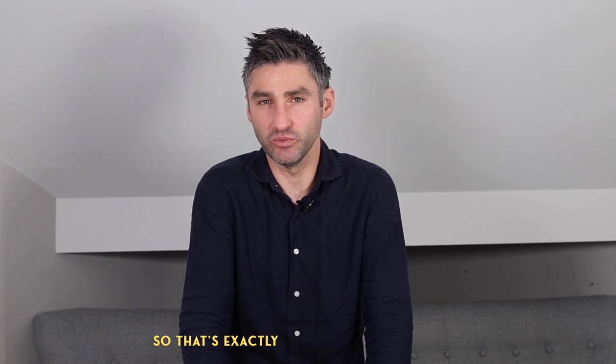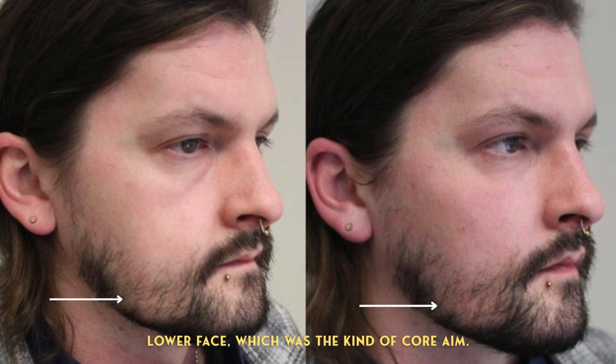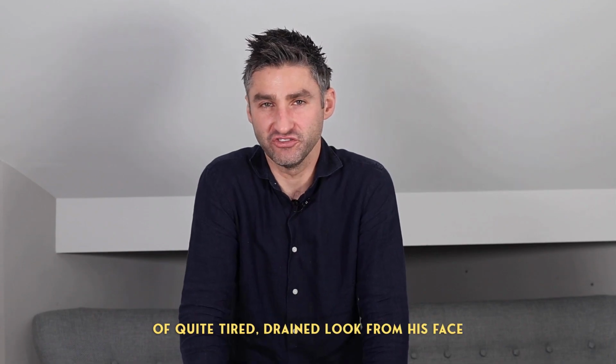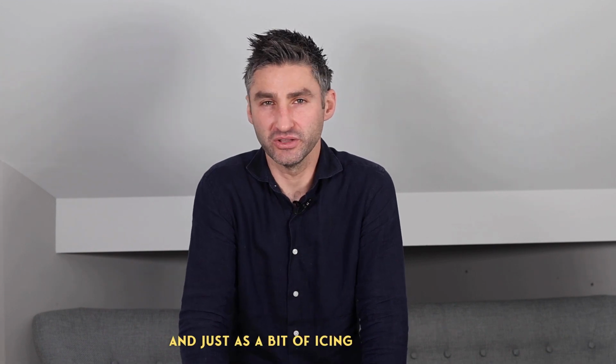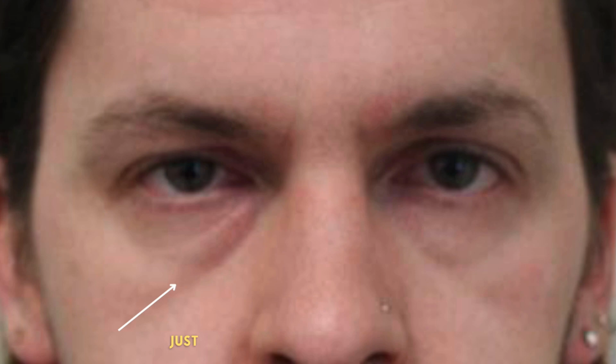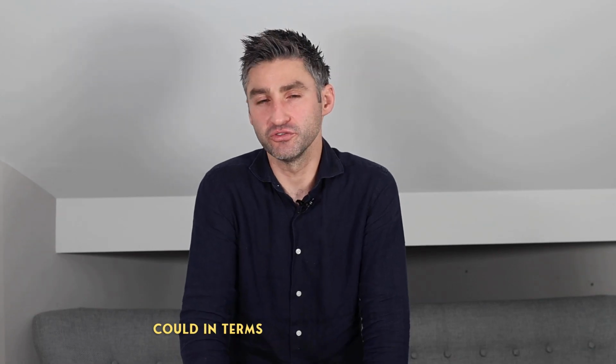So that's exactly what we did in this case, and what we've achieved is an indirect improvement in the lower face, which was the core aim. As well as that, we have improved this quite tired, drained look from his face generally. And as a bit of icing on the cake, we did a tiny bit of tear trough filler to go as far as we could in improving the under eye region, and this worked out really nicely.